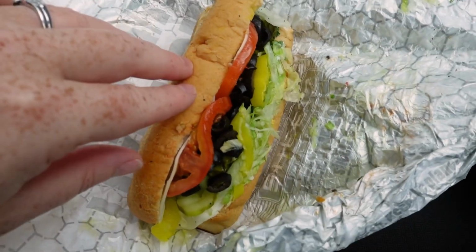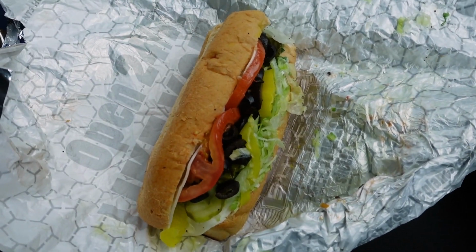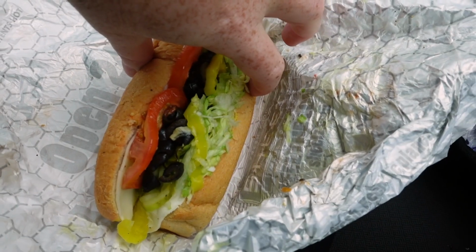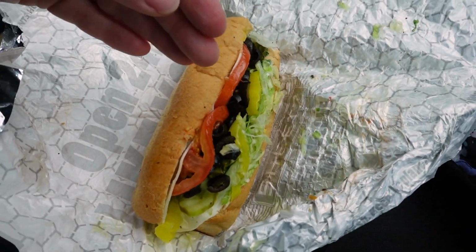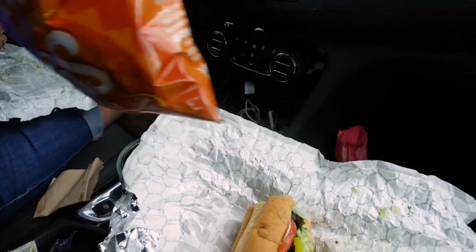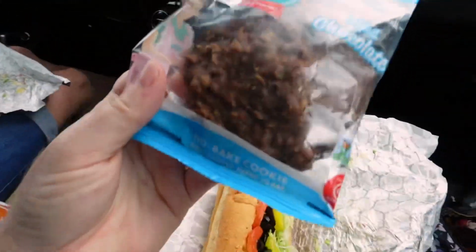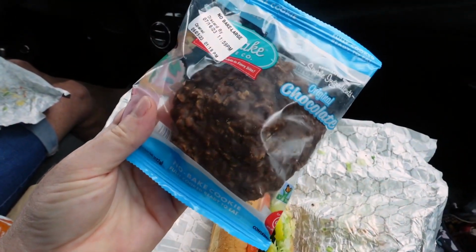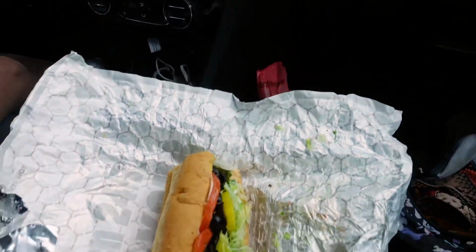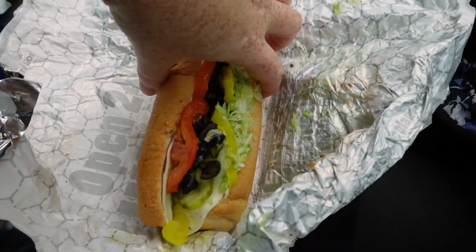So what we did is just stopped at a gas station called Sheetz, like a local thing. It kind of reminds me of a Wawa or what we call QT or QuikTrip back home. We got these 6-inch subs, a bag of chips for Mom, 2 6-inch subs, and this no-bake chocolate cookie, which is one of my mom's favorite cookies that she makes, sometimes at Christmas time. I've made them on the channel before.